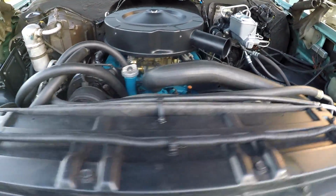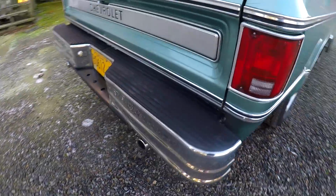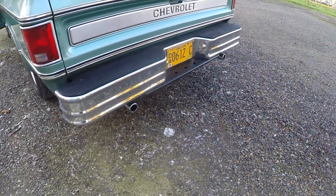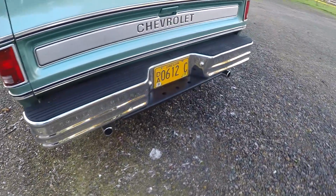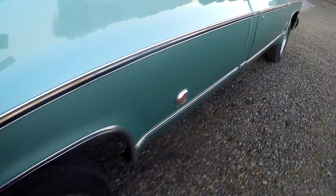I'll take you out back. You can see the exhaust. It doesn't blow smoke or anything like that. Go ahead and rev it up a little bit. Sounds great. And so, mechanically, in nice shape.